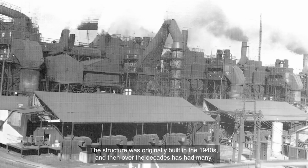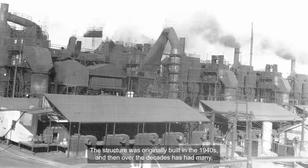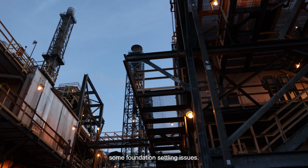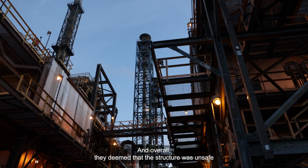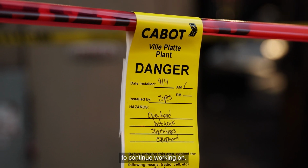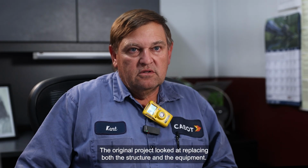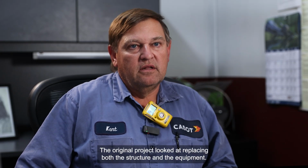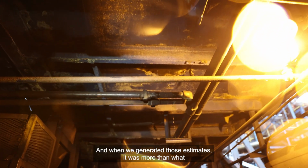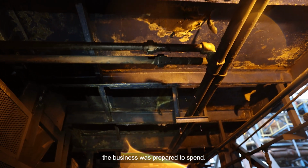The structure was originally built in the 1940s, and then over the decades has had many modifications, additions, and new equipment added to it. The original structure started to see some fatigue, some defects, some foundation settling issues, and overall they deemed that the structure was unsafe to continue working on. The original project looked at replacing both the structure and the equipment. And when we generated those estimates, it was more than what the business was prepared to spend.